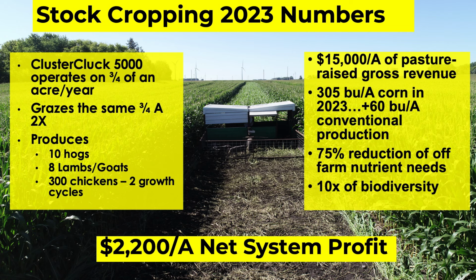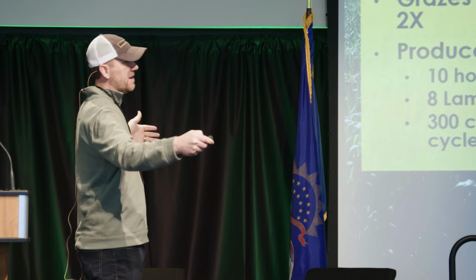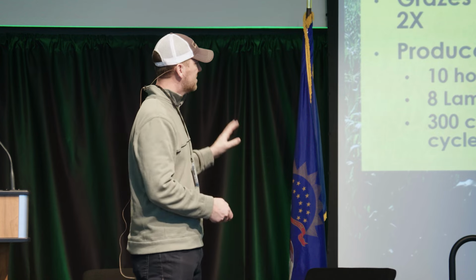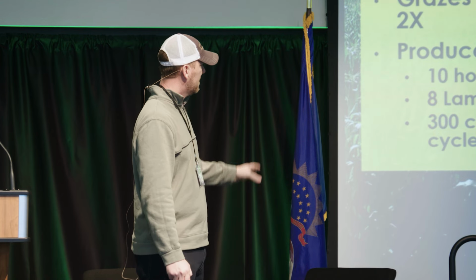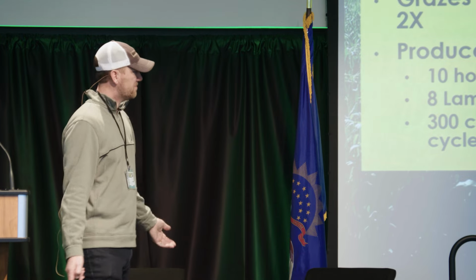So at the end of the day, when you put all the inputs in, including the cost of what we think the cluster cluck will be when we actually bring it out for production, how much money did we make in this system in 2023? When you take the broad acre yield of the livestock and the crop yield that we had off of this and take all the costs against it, we netted $2,200 an acre of potential profit.